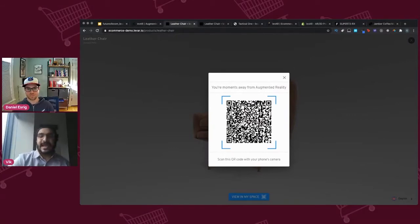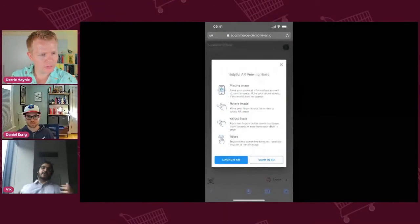I'm actually going to go ahead and share my phone screen so we can take a look at what that looks like once you've actually scanned the QR code. All right, bring it back in here. Have that shared. Cool.